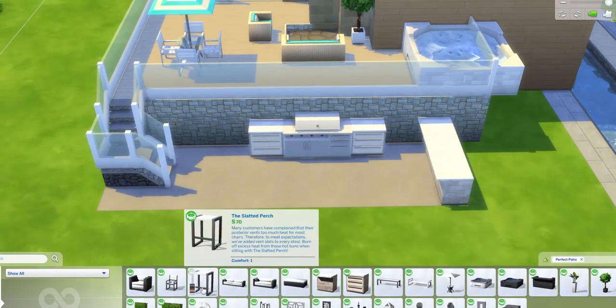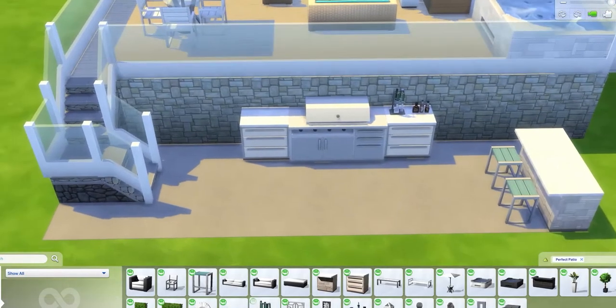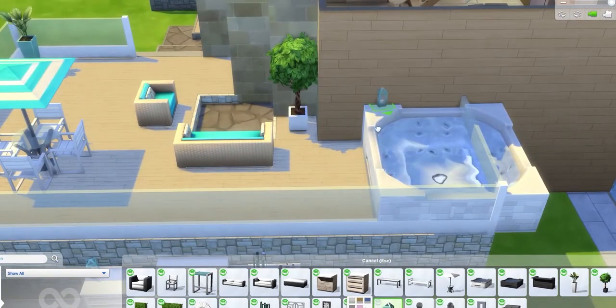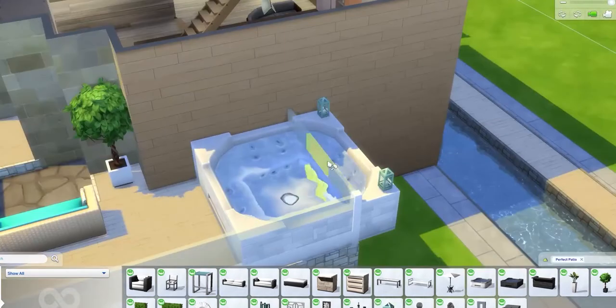And yes, I do notice that the hot tub is hanging over the edge. I will fix that. I can't remember why that happened. Oh, I think it was when I was moving the platform around from the other thing. I think it was when I was trying to do the barbecue area, it kind of moved it around.